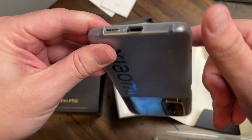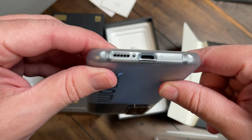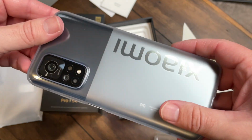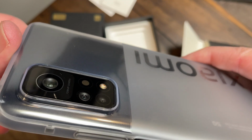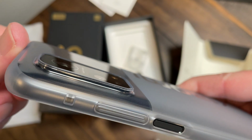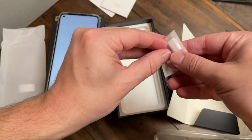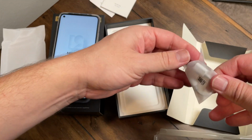Speaker on the bottom, USB-C charging port, 5,000 milliamp battery, which is a ton of juice. Now, it has a 144 hertz refresh rate, so that 5,000 milliamp battery is going to get put to task. It's going to need some power to push that, but I'm hoping it'll still last all day.